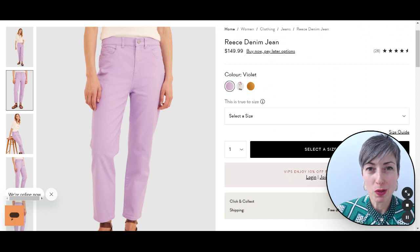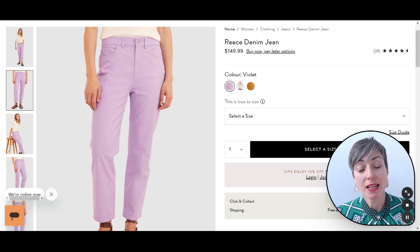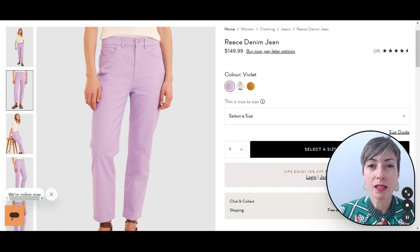Okay, I feel like I'm giving Sportscraft a bit of a double plug today, but we did actually find lots of wins at Sportscraft. We found another pair of pants, a really amazing skirt. We found these Reece denim jeans, which are available also in a warmer sort of mustardy tone, as well as this gorgeous violet colour and the white.